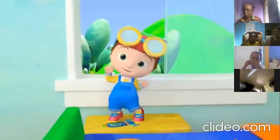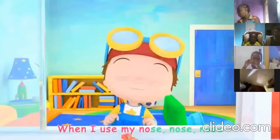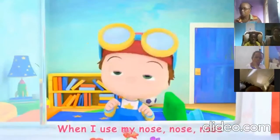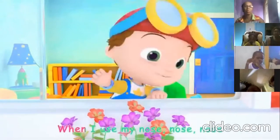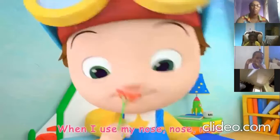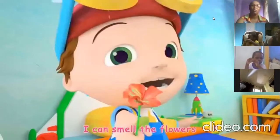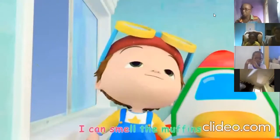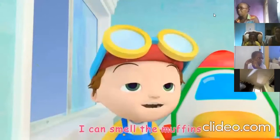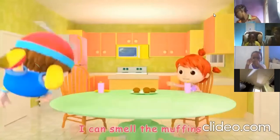My nose. I can smell the flowers. When I use my nose, I can smell the flowers. When I use my nose, I can smell the muffins. When I use my nose, I can smell the muffins.